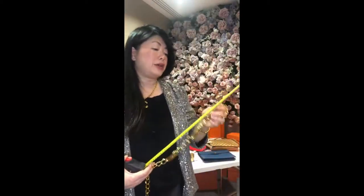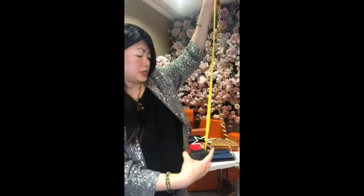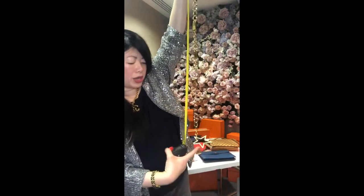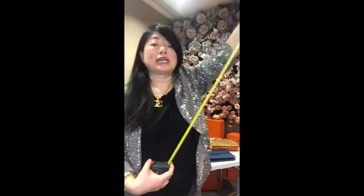So the total length of this belt, Erin, from top to tip, not including the medallion because you can't hook on the medallion, is 84 centimeters. I'm a size 12 and I could just about put it around my waist at the highest points at size 12. So I would say it probably sits very comfortably on someone who is a size 8 to 10, even 12. Hope that helps. So total length is 84 centimeters. There you go.